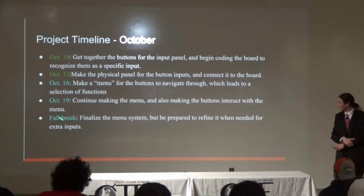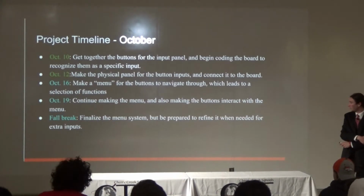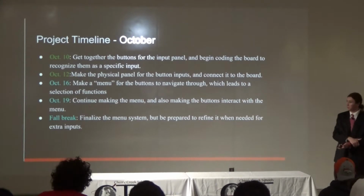In the blue is the things that I added to my timeline, because those 2 steps was the original timeline, and it was very, very quick. It didn't take long at all. I thought it was going to take long.